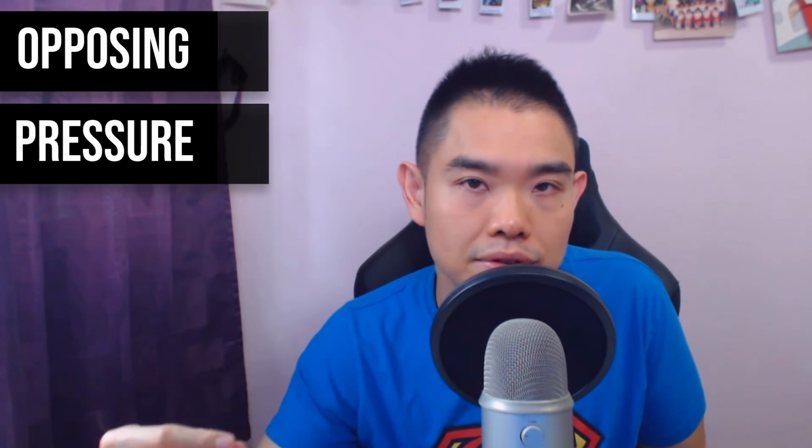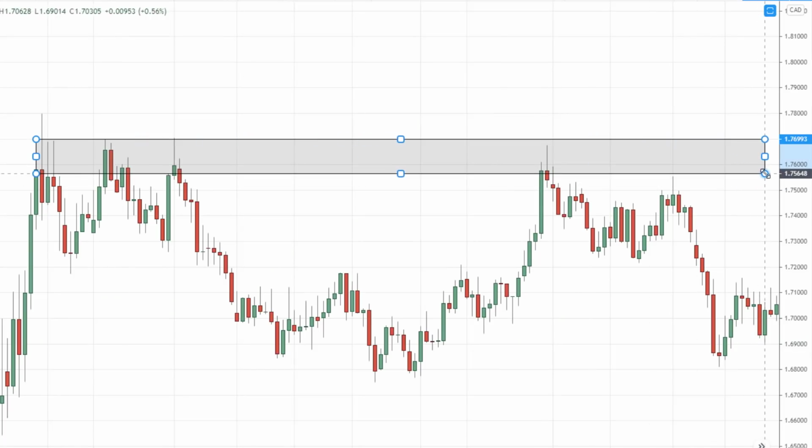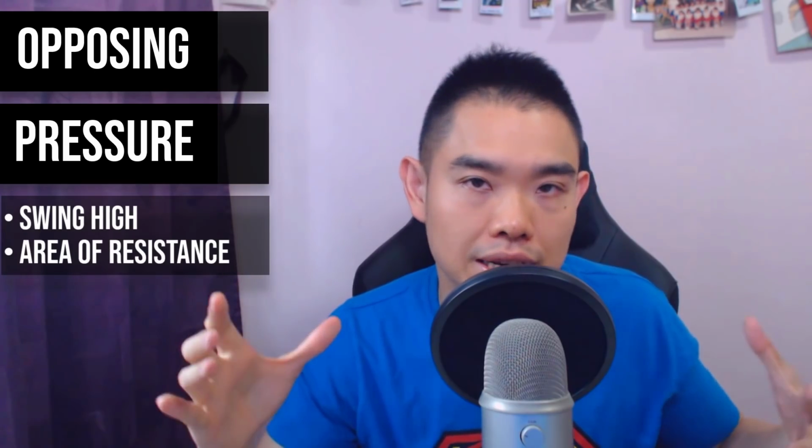A few common levels to pay attention to are swing highs and areas of resistance. I would say these two are pretty much the most common ones. So if you're a swing trader, pay attention to support and resistance in the market, pay attention to swing highs and lows, because this is where opposing pressure is likely to step in.